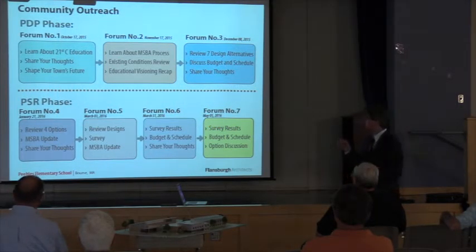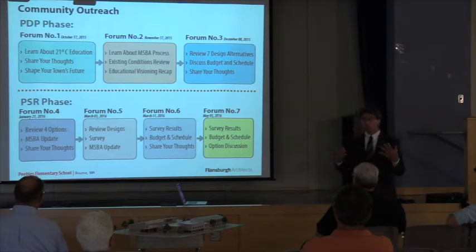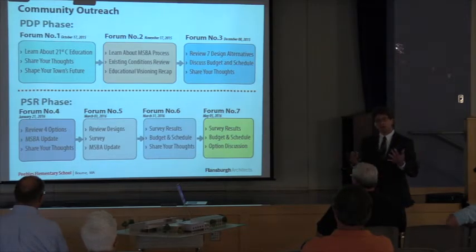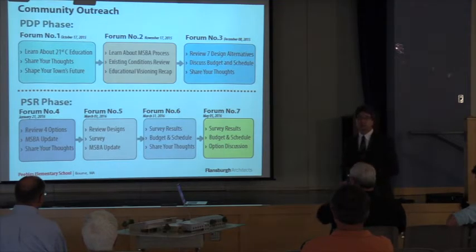And with that, we've had 3 community forums during that first initial PDP phase, in which we talked about all the various conditions, what the potential options are, and what the top 3 options are. Then we had 4 community forums during the PSR phase, again with the whole goal of gaining as much community input in this overall process as possible. It's been very, very enlightening and beneficial to the building committee as they've brought this design process to this level with such significant community input.